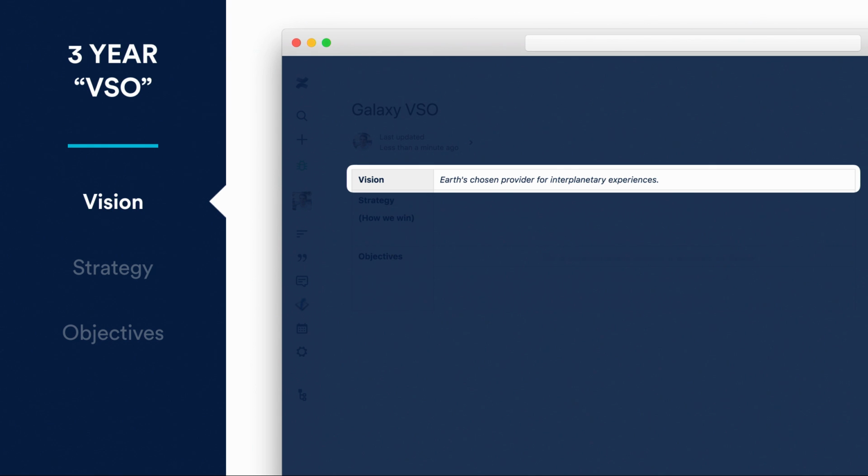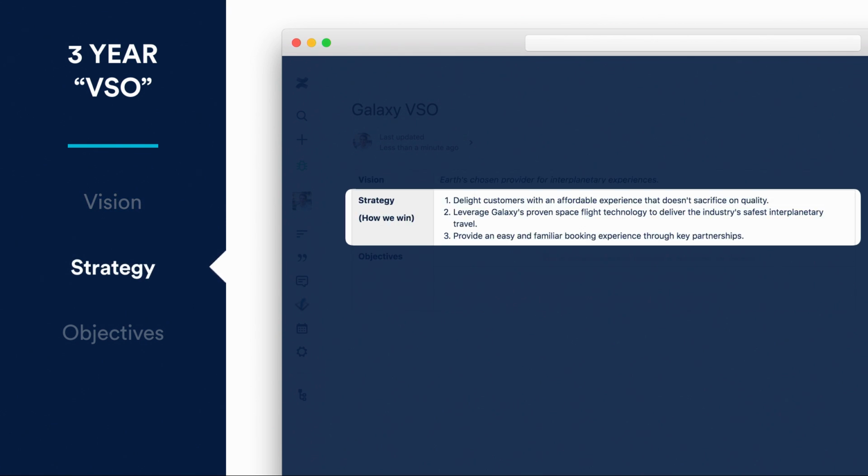So breaking it down, we start off with the vision. And the vision is essentially what we aspire to be. It's a single, short, sharp sentence about where our product wants to be at the end of the 3 years. And its aim is really to inspire our team and get them all brought into this common aim. Now, anyone should be able to land on the VSO, read the vision, and in less than 10 seconds get a really clear understanding of, okay, this product is focusing on doing this thing and doing this thing really well, and nothing else.